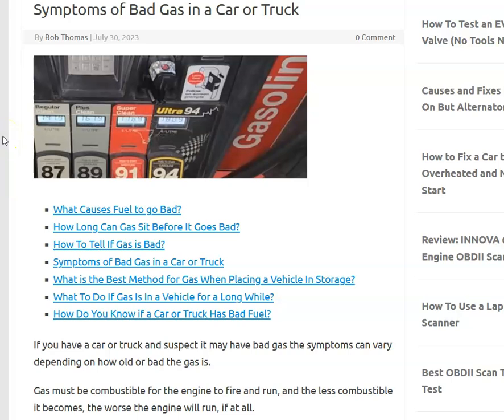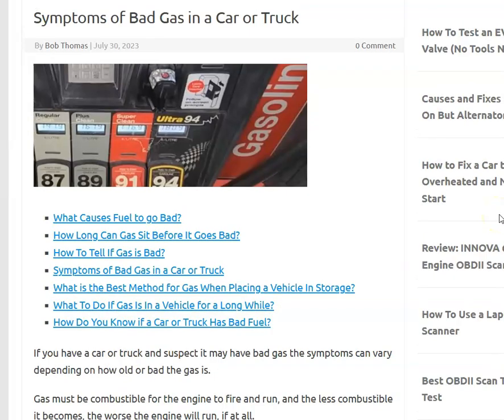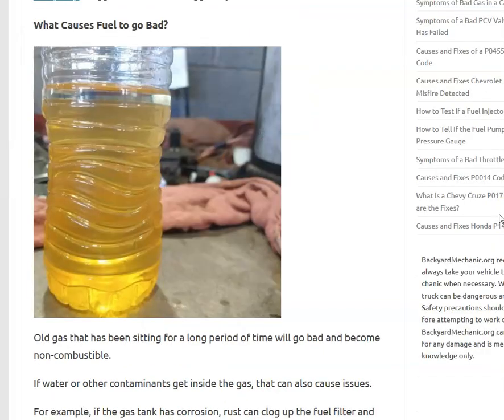So if you have a vehicle and you think it has bad fuel, or you think that the gas went bad inside of it, I thought I'd go over the symptoms of what happens when you have bad fuel inside of a car or truck, and what you could do if it does have bad fuel. And I'm going to put links down below for everything I'm looking at here. But first of all, what causes fuel to go bad?